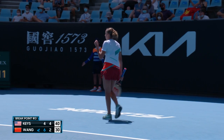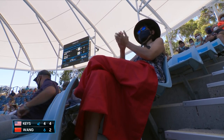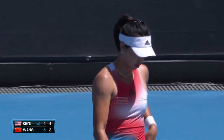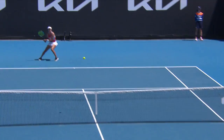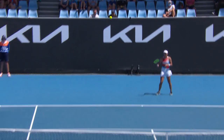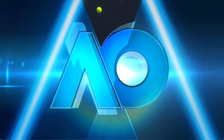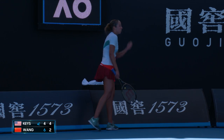Gets it. Game Keys. Four games in a row here for the American. Madison Keys leads by 4-2. I really like that shot, actually, because I was expecting Madison to flatten that one out. And I think she kept moving, getting position, got the spacing that she needed, but I like that she went for more of a spinnier shot, more rotation.